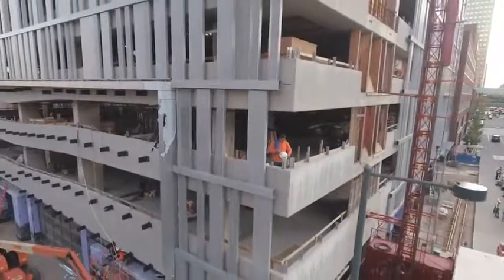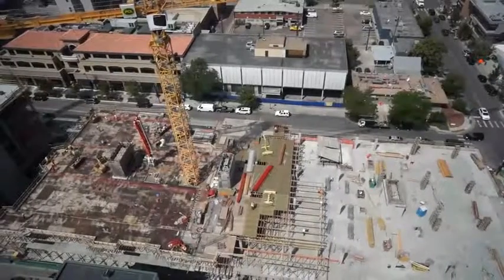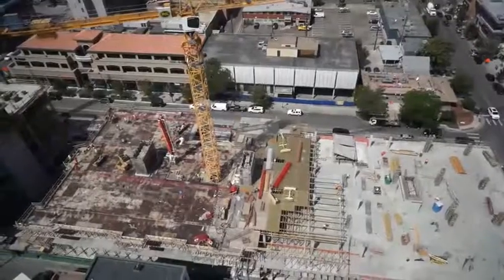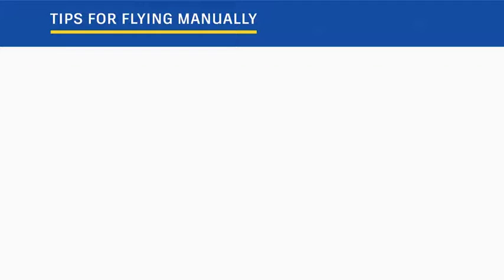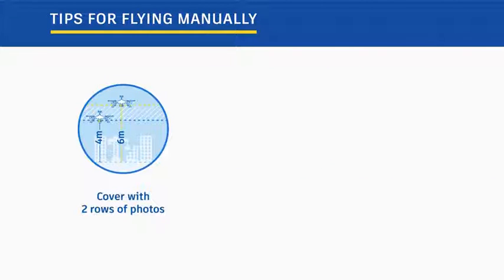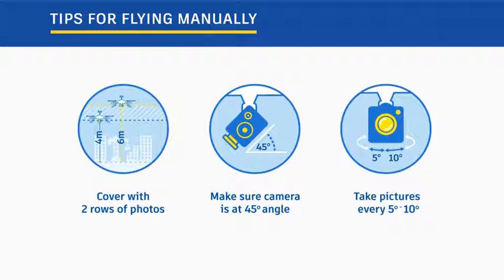Or maybe it's a more complex flight, like a tall vertical structure, and you want to capture photos at multiple altitudes, but not all software has this feature. Whenever you do fly manually, here are some tips. Make sure you cover everything with 2 rows of photos, i.e. 2 altitudes. Make sure your camera is at an angle, for example 45 degrees. Make sure you take a picture every 5 to 10 degrees to make sure you have enough overlap. So if you want to fly 360 degrees around the building, then that's 36 to 72 photos.